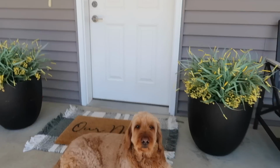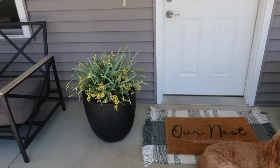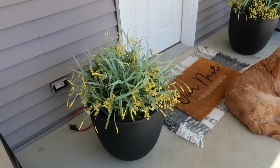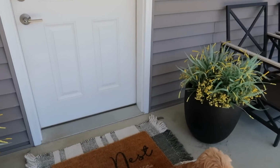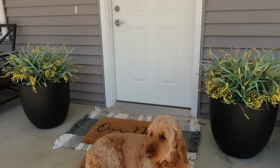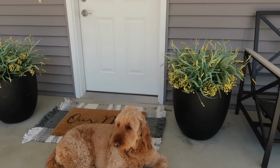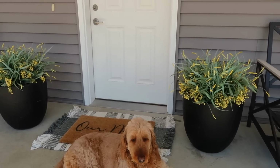Alright, I've got my flower pots all finished up. Now, they are not summery flower pots by any means, which I feel like is what I was going for at the beginning. They're very, very springy, but I actually love it for right now. I think I'm going to leave it like this for spring, and then once summer comes I might try to do more of what I was showing in Joann's, more like bright colors.